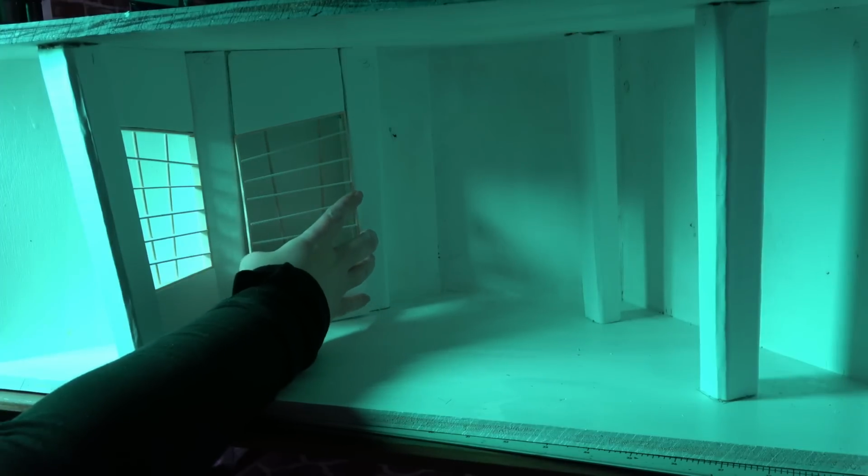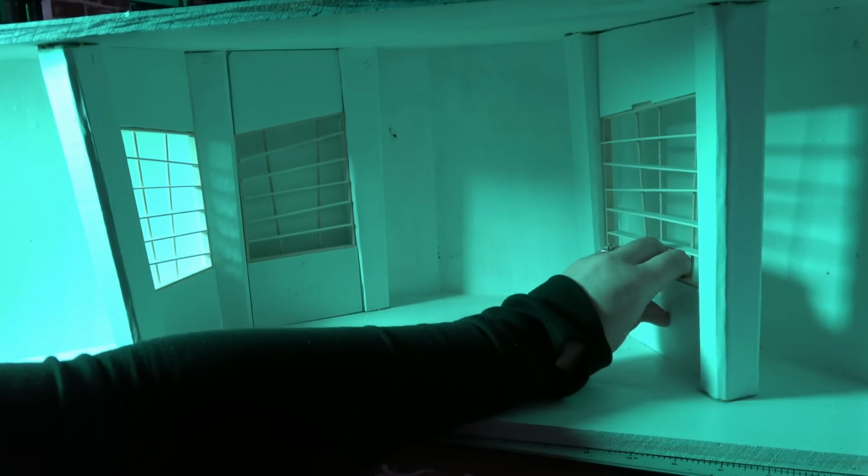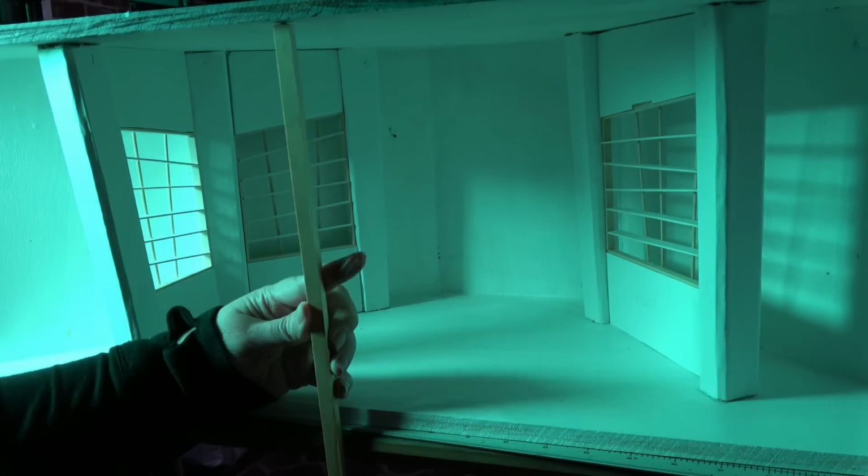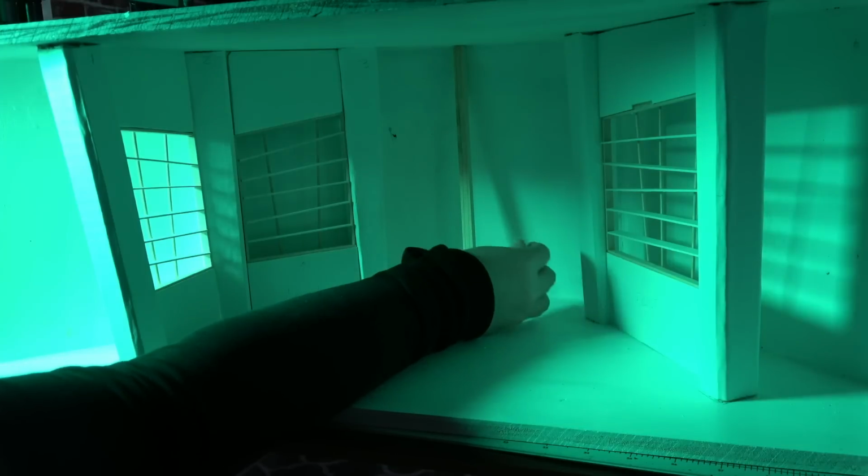All of the walls that have windows are going to be removable, so eventually I will put magnets behind them to make sure that they snap in place, but the only reason they would be moved is if I need to get to the wiring behind it.